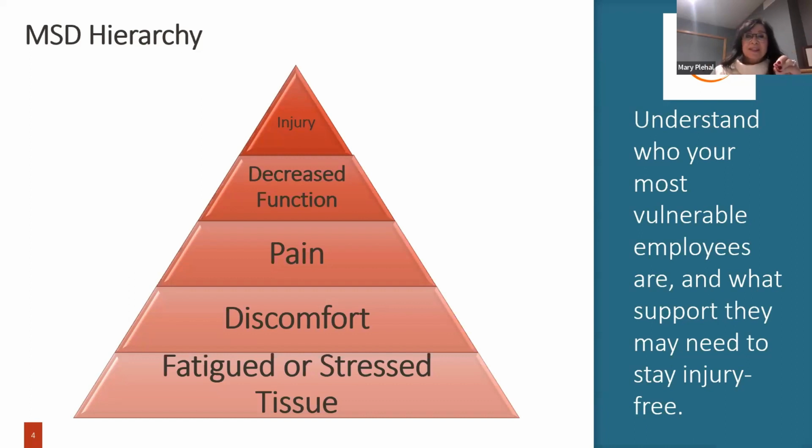But pain kind of stays with us. And when it stays long enough, it starts to affect function. So it starts to affect things like your strength, your ability to lift or carry, push, pull, the amount of torque force you're able to generate, your range of motion, how high you can lift, how low you can bend, all of those kinds of things. And that's a real point of concern and where many employers and employees say, "We need some medical advice here." And that's where it bumps up to the top of the pyramid and you may have a recordable injury.